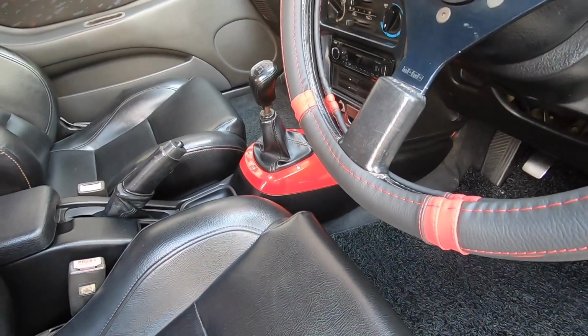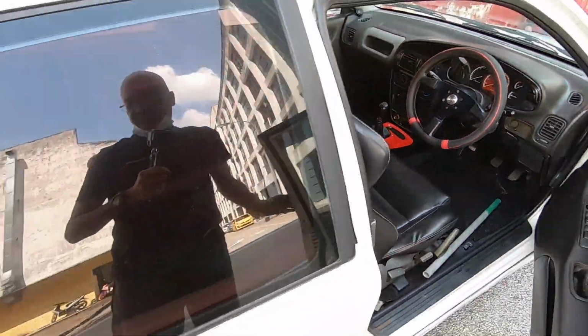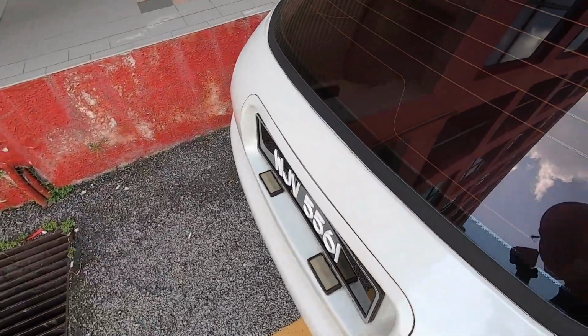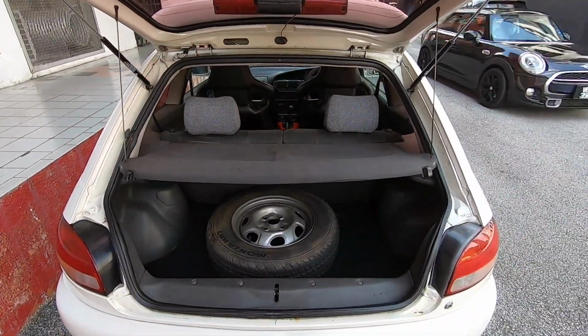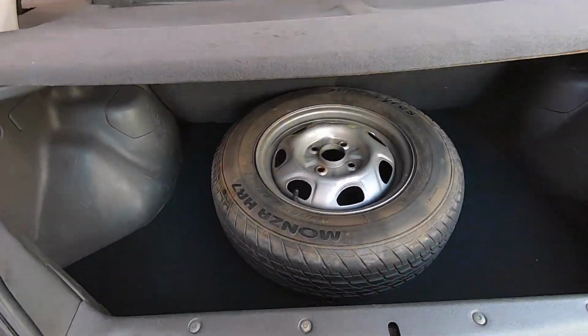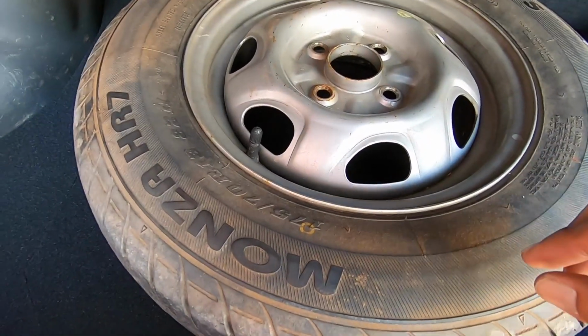Let's have a look at the trunk. I hope the boot struts still work. Oh yes, they do. Yep. See, no hands. Oh, the original spare tire.